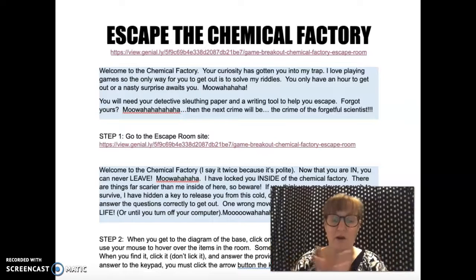Another escape room. Okay, we are going to be escaping the chemical factory this week as one of our final tasks. The website that you need to go to is located inside of the worksheet, and I'm just going to read through the worksheet for some of you who may or may not want to take the effort.